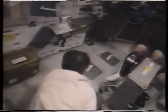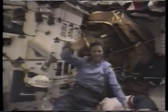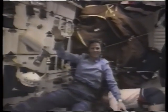Well, let's go back down the inter-access deck area. We'll go down head first this time. And we'll say goodbye to the commander, Terry Wilcott, who's just done a superb job with this flight. And I'll say goodbye as well, and thank you again for all the support that we got from the ground.